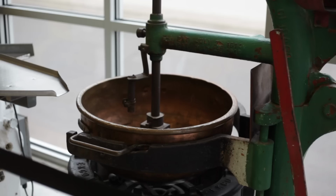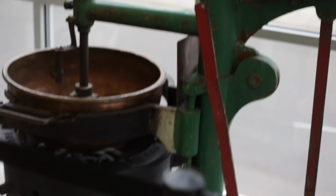This is one of those machines that you end up seeing someone get caught in and they die. Someone's probably died in that machine. That's why they decommissioned it. 1930s, someone passed away by using that caramel cooker.